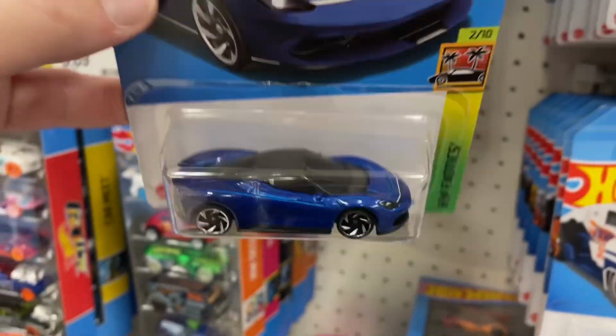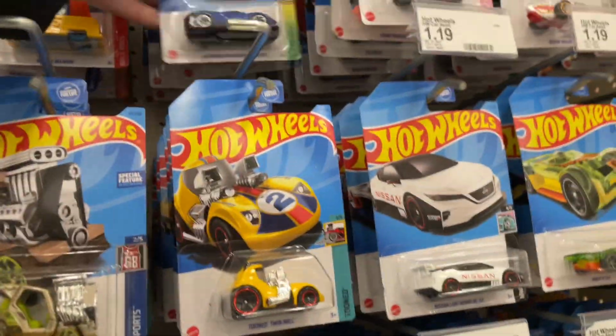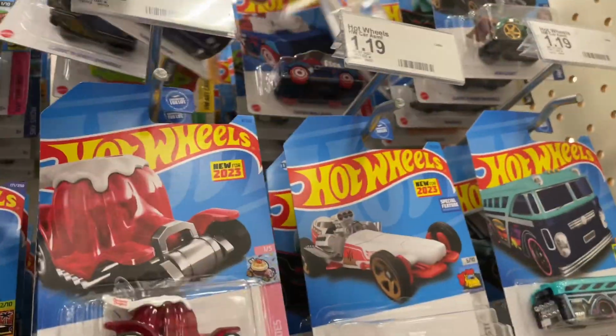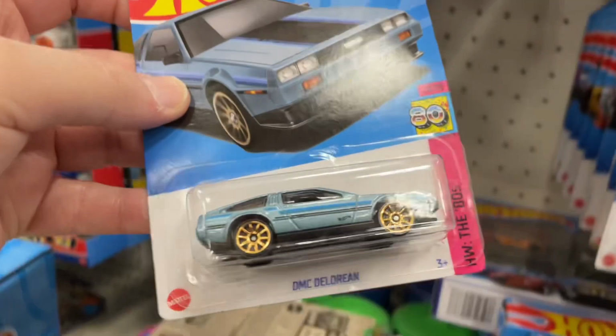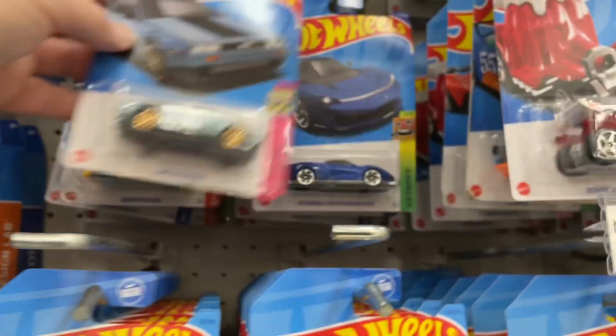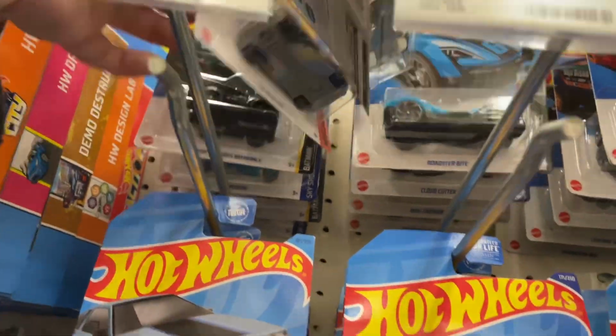Oh wow, look at this. The Batista's here in blue. Sweet. And I do like it a lot. It's a nice one. And the DeLorean's here. Wow, sweet. Those are two cool ones right there. What else they got?